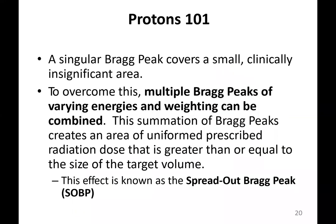If we are using only a single Bragg peak, it covers a small, clinically insignificant area. To overcome this, we use multiple Bragg peaks of varying energies, and the weighting can be combined. This summation of Bragg peaks creates an area of uniform prescribed radiation dose that is greater than or equal to the size of the target volume. This specific effect is known as the spread out Bragg peak, SOBP. If you are in the proton field, you will see this word a lot, SOBP.